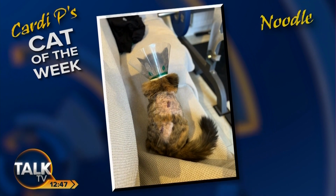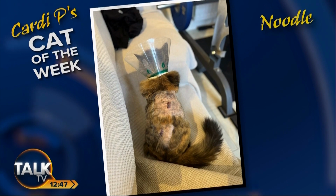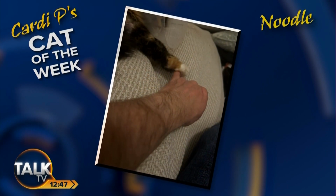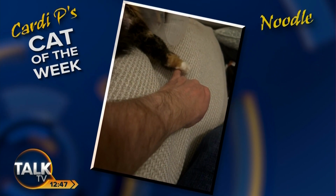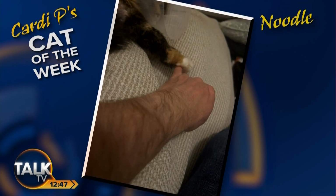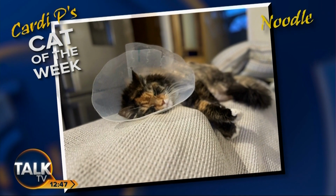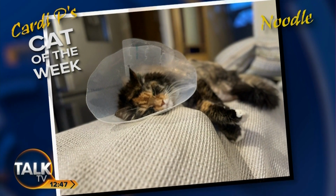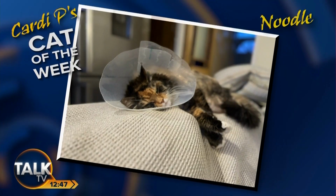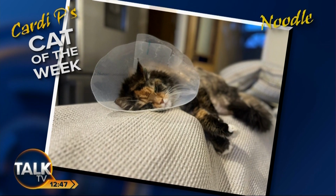And Noodle's got one of those cat cones on, and she's clearly having a bit of a rough time. Yes. There is the description of what Noodle is suffering from, which is very, very long, and I know I'm going to mess it up. Shall I give it a go? It's histiocytic sarcoma, feline progressive histiocytosis. It's rare, only in dogs. It's a form of cancer, basically.